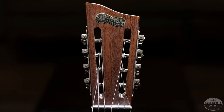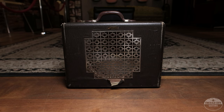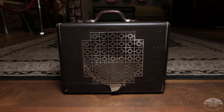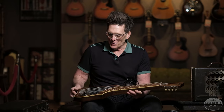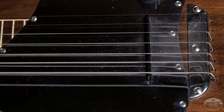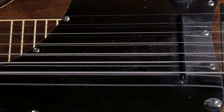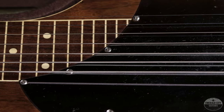I'm not gonna dig too far into the history of it, but this is a mid-30s seven-string lap steel. And it's, like I said before, I got it from the grandson of the original owner. The matching Audiovox amp is included. That's got a 10-inch speaker in it with a big Alnico magnet, powerful little amp. So this lap steel has a twin coil, huge magnetic pickup in here. It's like a horseshoe. And it's actually a really, really early humbucker pickup. Very powerful, great sound in lap steel.